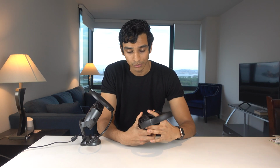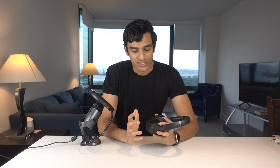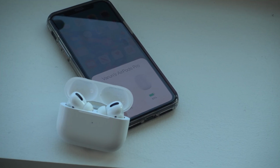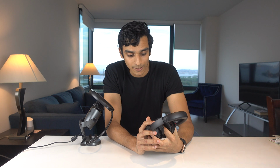Now, another tiny issue I found with this pair of headphones was the actual Bluetooth connection setup, which just isn't as fluid and seamless as some of the other options out there, like the AirPods Pro. The W2 chip integration just makes your life so much easier, and the entire connection process seems a lot more seamless and a lot more user-friendly. So that's one tiny complaint I have, but again, I'm really being picky here when it comes to the overall user experience.